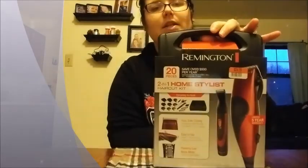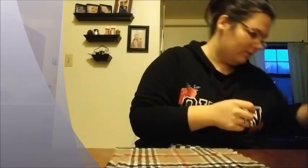This is a 20-piece, 2-in-1 home stylist hair cutter from Remington. My fiance needs one of those. And then he also got for our home, does it say? I think it was like $11, I could be wrong. I'll put the price up here of everything. This is the Power 4-port USB charger. You guys will see a couple unboxings and hauls coming up. He also got stuff for him I'm not going to show because I don't know if it should be shown. And he got himself a pop.